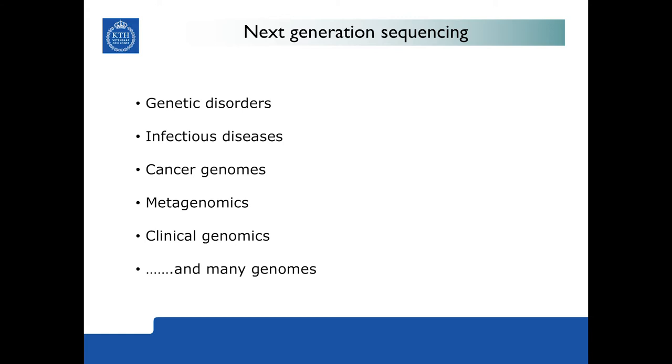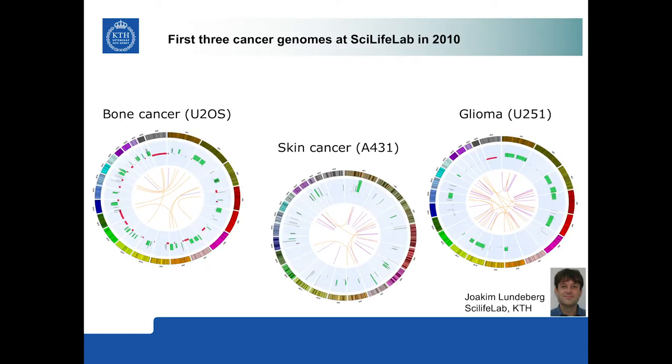And then I remember when the first cancer genomes were sequenced. I think these are the first. That's only 8 years ago. And it was a big interest that three cancer genomes were sequenced: a bone cancer, a skin cancer, and a glioma cell line. And we could put the chromosomes in a line and actually start looking at how the gene fragments are thrown around when it's a cancer. Still, we are not really there when it's next-generation sequencing.